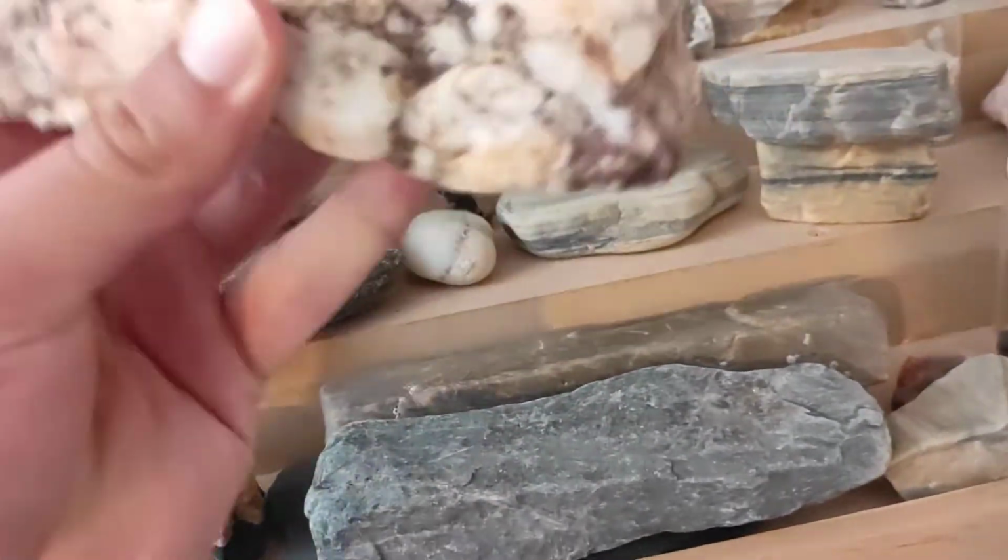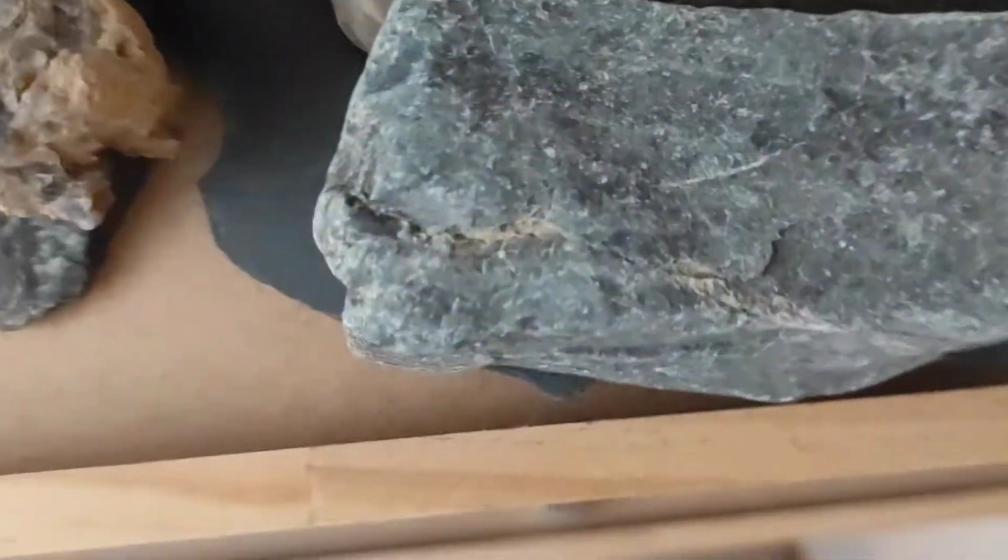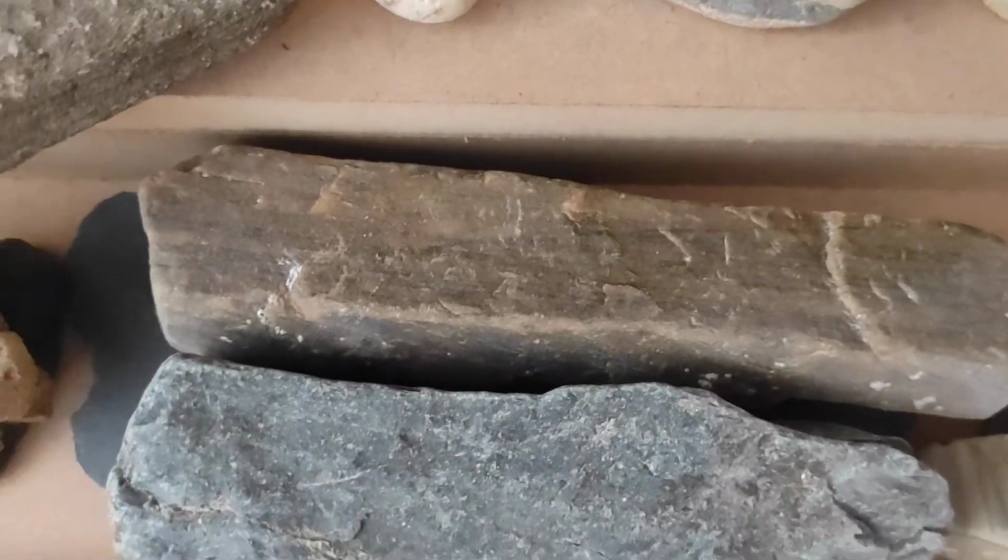Here, I think this is just a big lump of quartz, actually. I picked this up in Namibia. It's very cool. And then here, I believe, is a nice bar of gneiss.